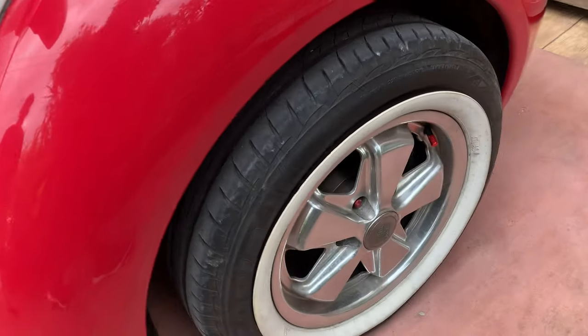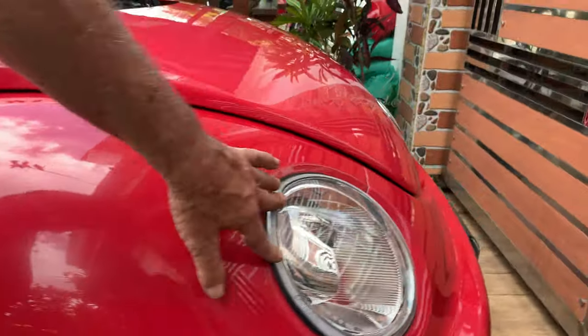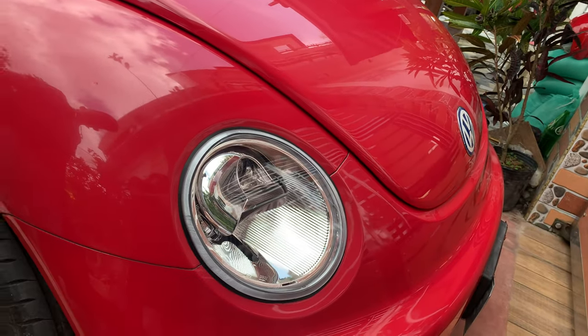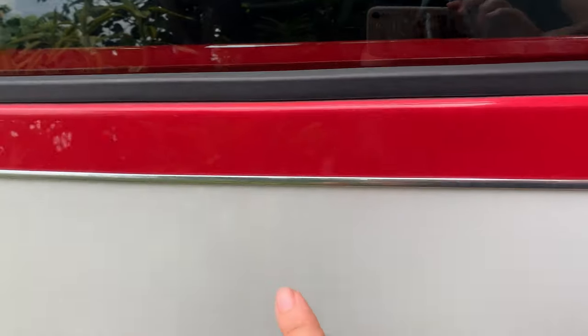So here's the Porsche mags. Yeah, pearl white paint. And new headlights, not yellowish headlights, not yellow ones anymore. And I can show you the. Hang on, I'll show you how. What's the color? It's pearl white and red combination.